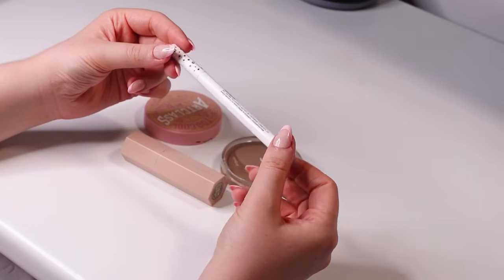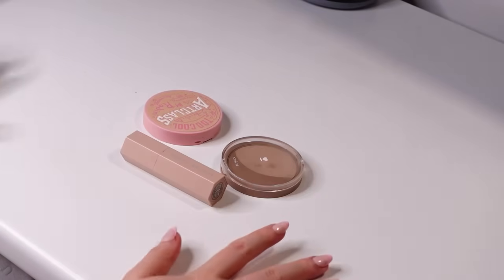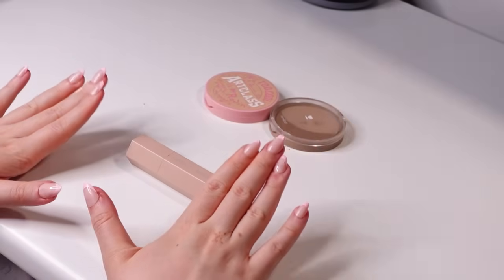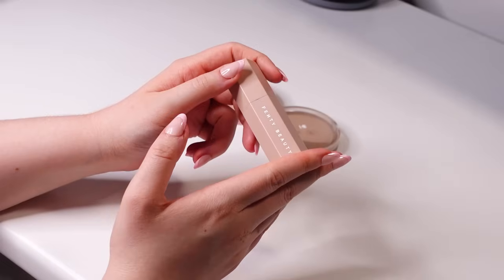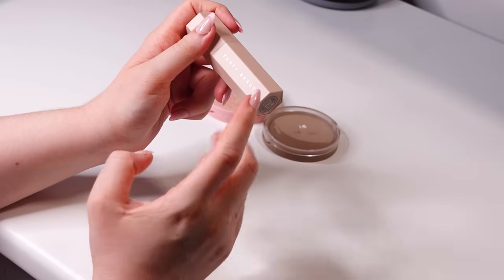I have really enjoyed using this product and I'm going to keep it and I'll just move it aside as we talk about contour. It's just going to go like this. I'm going to keep these ones and declutter this one. I think I mentioned this in last year's makeup declutter video. This is the Fenty Beauty Matchstick in Amber.